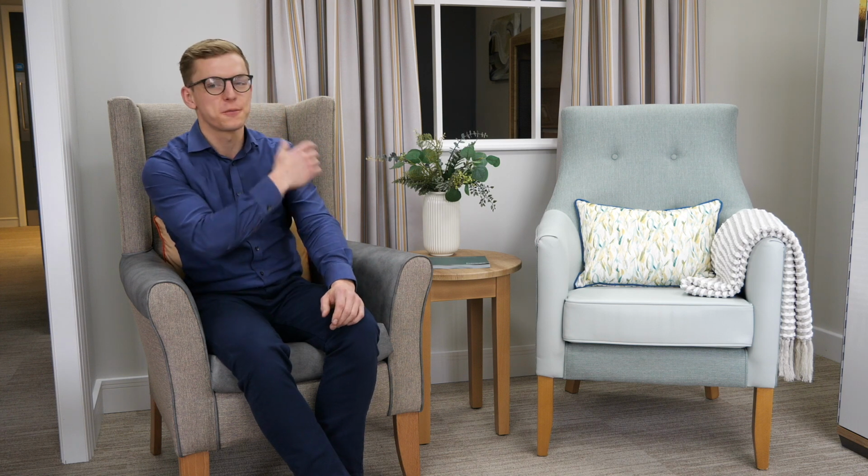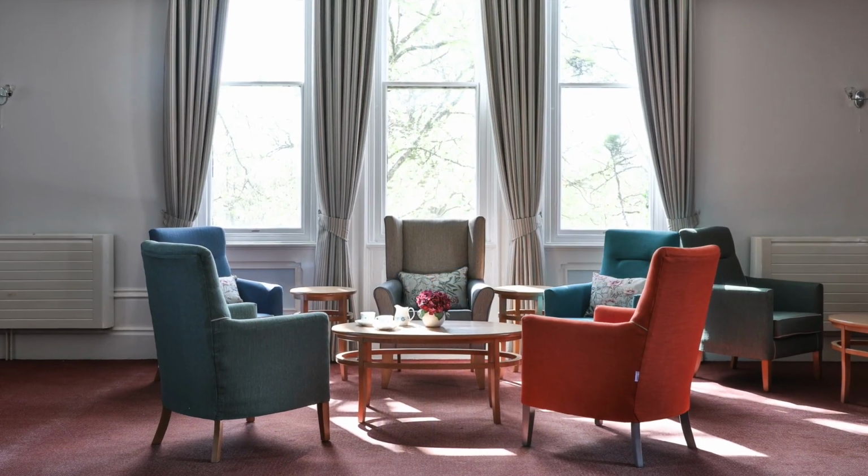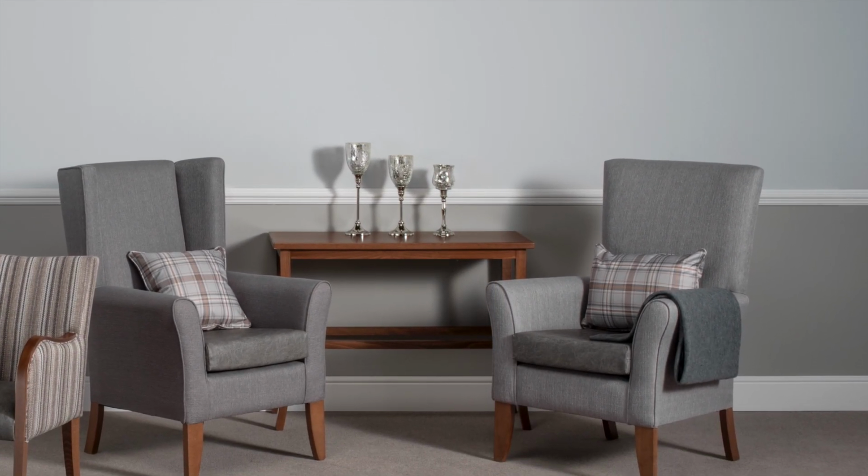Some chairs, like this one I'm sitting in, come with wings which provide additional head support and privacy. On the other hand, chairs without wings offer more open design, perfect for residents who want an unobstructed view or need more freedom to move around without feeling enclosed. Choice really depends on your individual residents' needs. As a general rule, it's always good to have a mix of both options.